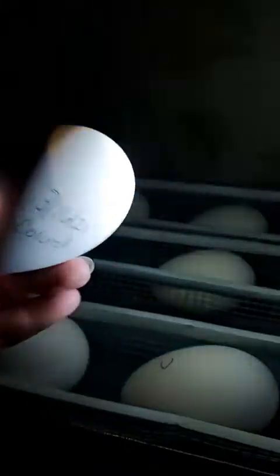I see movement down there at the bottom. These guys will go into lockdown on Friday. I think I might wait on this next batch, but I don't know. I don't know if I want to set more than 15 at a time. That's an awful lot. And I don't really want to get into setting oddball days. I want to keep it week by week.